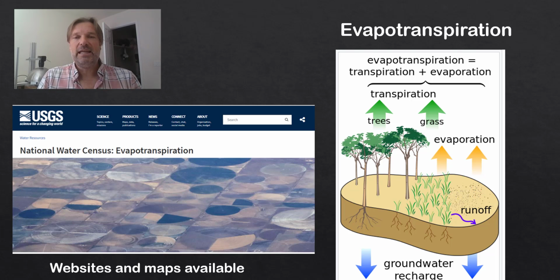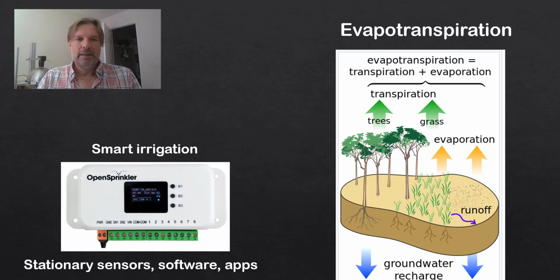So you have an understanding of when we need to irrigate and how much we need to irrigate. This is at a coarser level, because of course the spatial resolution of these satellite image based maps is not super high, and it also depends on the size of your client's facility. But this is definitely a resource I would encourage you to look into.